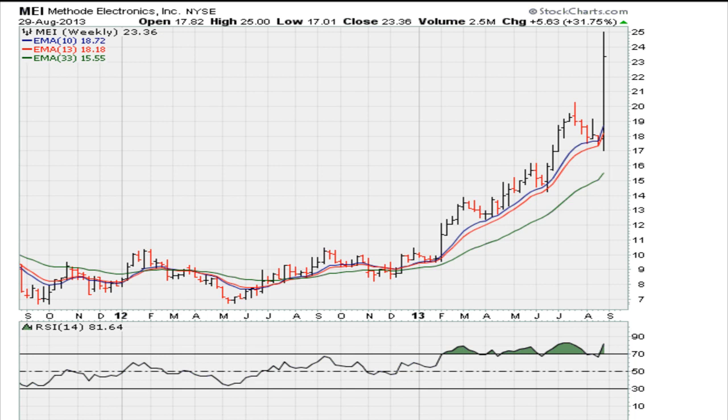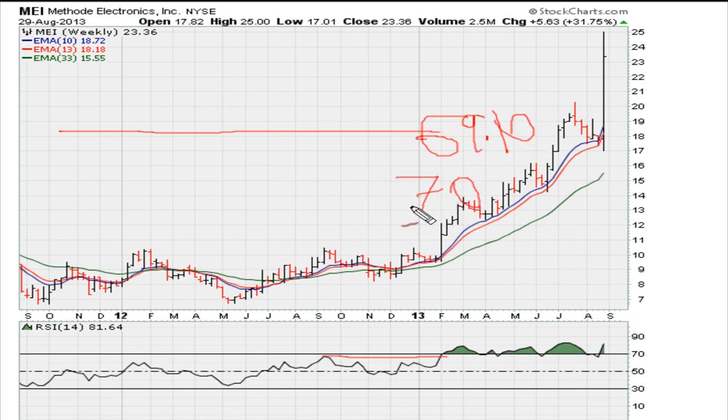Take a look at this name here. I don't even know what they do, but you'll notice that the breakout took place somewhere there. And remember, what we are talking about is, this is your line here. 69.10 is the level. It's not 70, as most charts will tell you. It is 69.10, and I have videos explaining why it is 69.10.